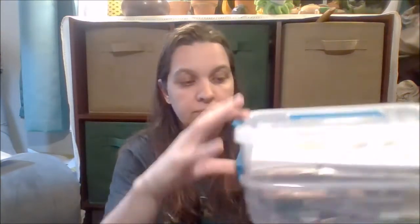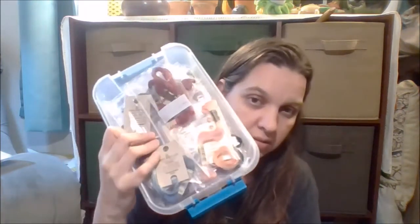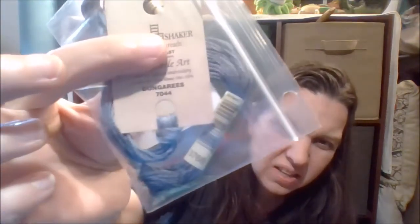So like all the threads, let me show you. This is my Eliza box. So in the bottom, I have all my threads. And I think you remember I did a lot of DMC subs. So this is the DMC and that's the fancy floss. And so I went through and I kind of subbed what I thought worked. And then this is from Target. It's just a little clip together.